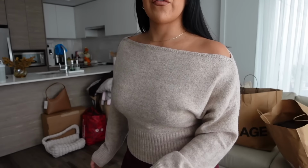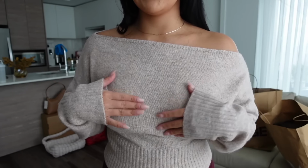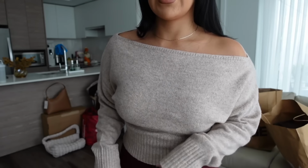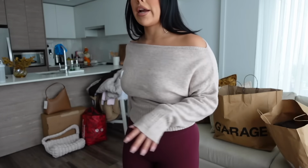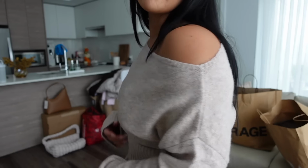This is one of the sweaters from Garage. Really cute. I love this. I actually got this in a beige and a white. I tried them on quickly in the store, which I think I showed you guys, but now that I'm trying it on again, I really, really like the beige. I think I might even like it more than the white, but we'll have to try the white one on.